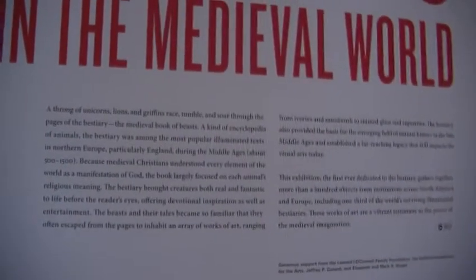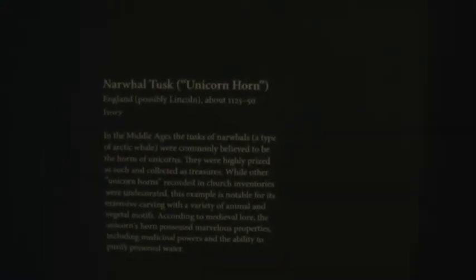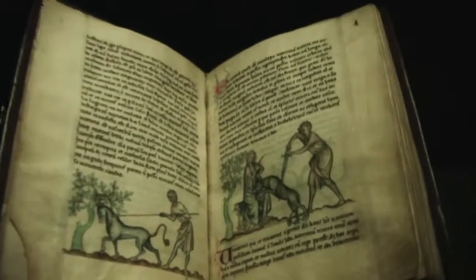Frogs, unicorns, lions, griffins race, tumble and soar through the pages of Bestiaries, medieval books of beasts. It's kind of an encyclopedia of animals. Is that a unicorn? This is from a narwhal tusk. Unicorn and mystery.